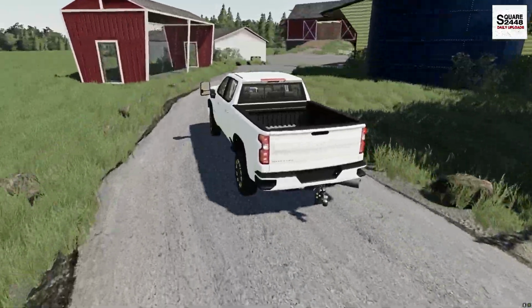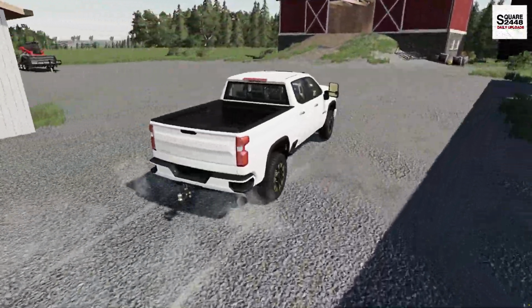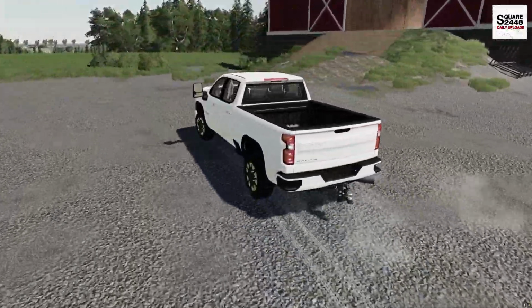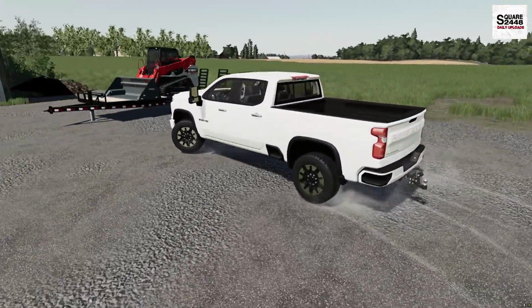This 2020 Chevy Duramax, the redesigned model, looks pretty sweet here. I'm a huge fan of it, and I really do like it quite a lot here. The crew cab 6.5-foot trucks are pretty popular here as well, which is a good thing here.